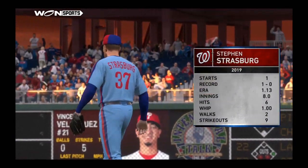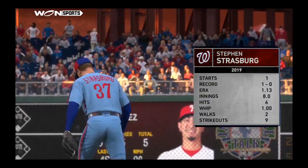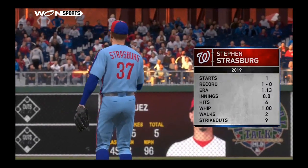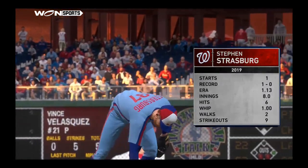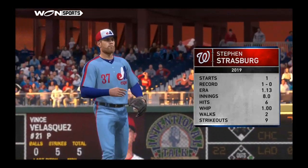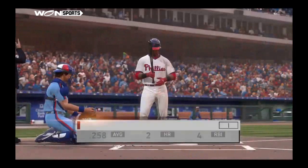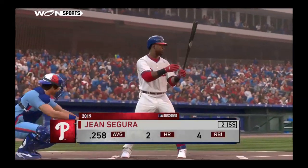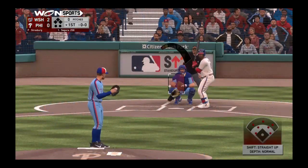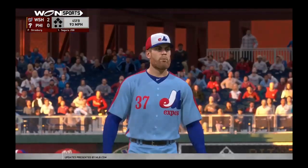The ace, Steven Strasburg, is on the mound for Metropolis tonight. He's 1-0 so far this year with an ERA of 1.13. So he's going to be a tough customer for the Philadelphia Phillies. And let's take a look, if we can, at the defense of the Expos, if we have a chance. And I guess we'll have a chance later on in the broadcast. Gene Segura leads off, the former Metropolis Mariner. And he takes it outside, 1 ball and no strikes.